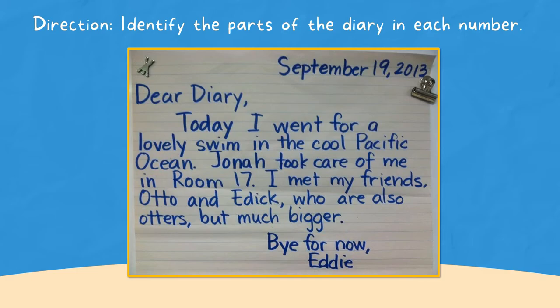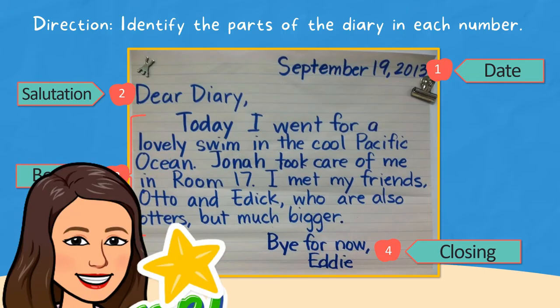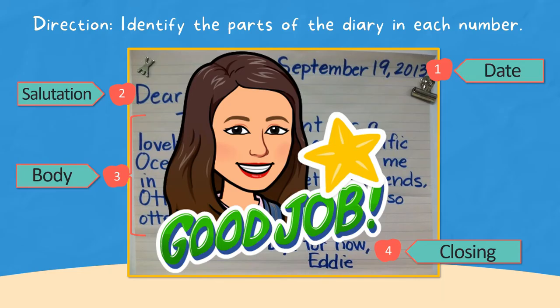Now let us check your answers. Number 1 is the date. Number 2 is the salutation. Number 3 is the body. And number 4 is the closing. Good job, kids! Yay!